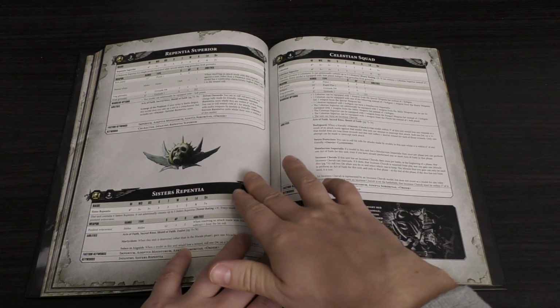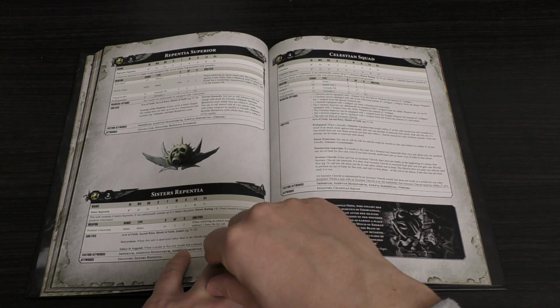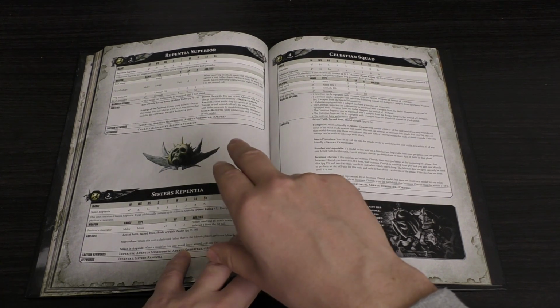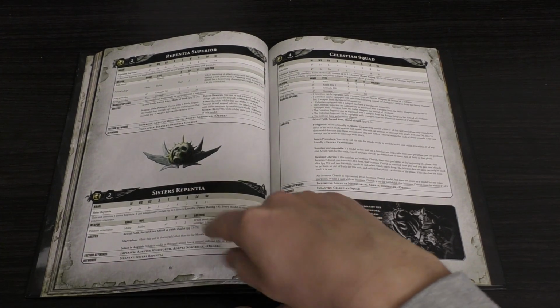More elites, Repentia Superior, 1 squad, 1 model. If it's battle forged, then it doesn't take a slot in the detachment that includes Sisters Repentia, which are the next elite choice, which are here, pretty good.